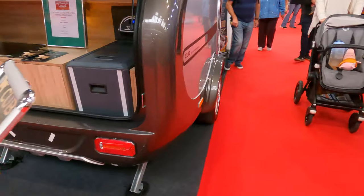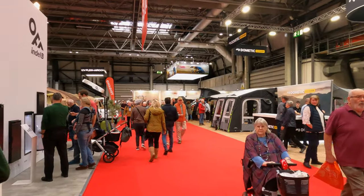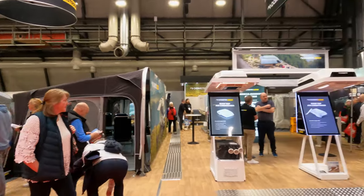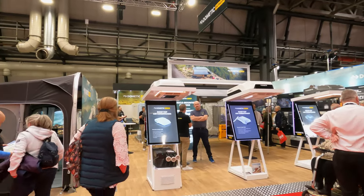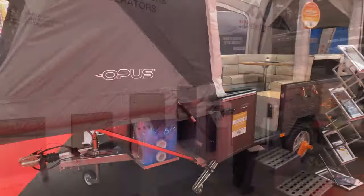Contemporary teardrop caravan. Right, well, we're into the awnings and gadgets section now. It's getting busier and busier. Air conditioning, all the usual suspects here. If you need anything for your van, this is the place to come.